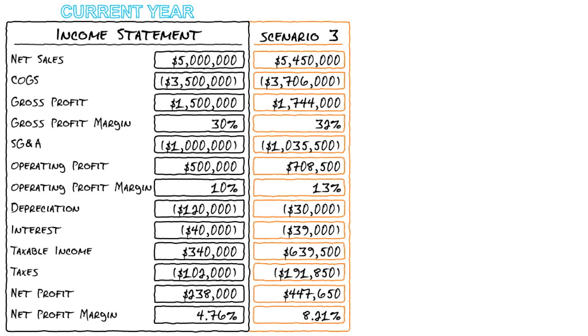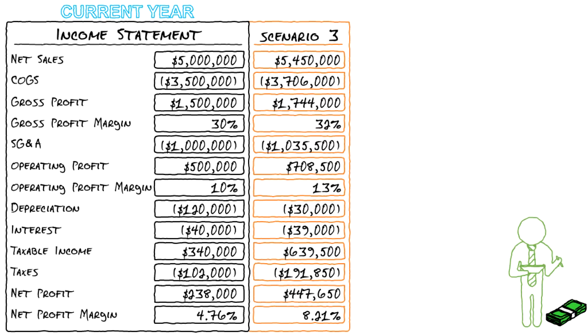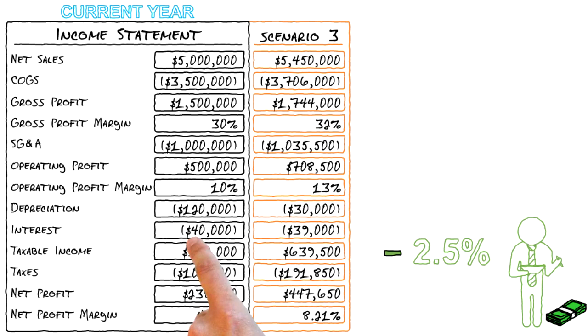Alfonso runs one final scenario. In the third scenario, sales increase by 9%. The product and manufacturing teams are able to reduce COGS to 68% of sales and SG&A to 19% of sales. The finance team contributes by refinancing debt and reducing interest expense by 2.5% from $40,000 to $39,000.